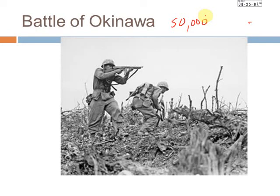Because the Japanese were willing to fight to the last man, and why would that be bad for us Americans? Yeah, a lot of casualties. We'd have a lot of casualties here. So we have to start thinking, are the Japanese going to surrender here? Probably not. Maybe we should come up with an alternative.